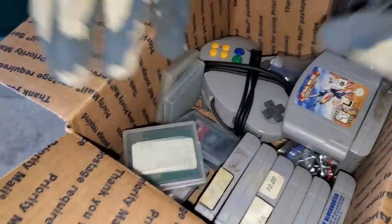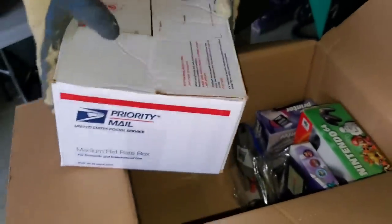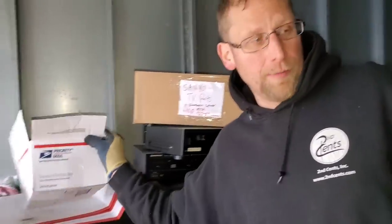So, huge, huge collection. For sure. And we found some of the stuff to go in the boxes, and that's the best part. We can put them together and make it worth even more money. Original box, original games. Nope. We got more to go.